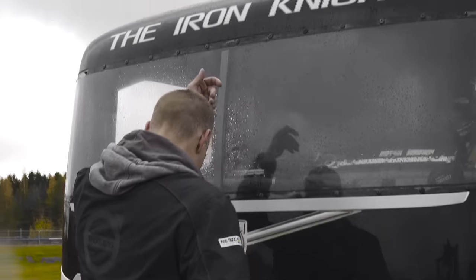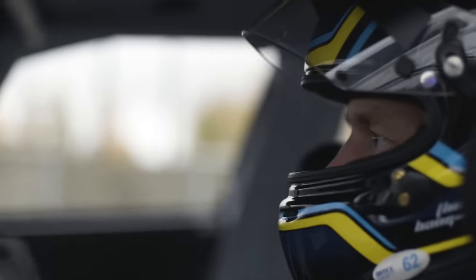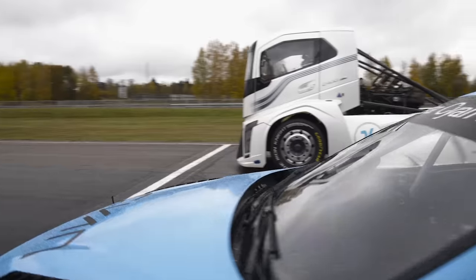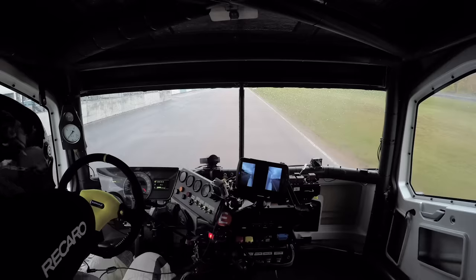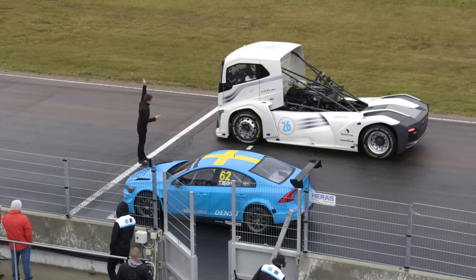The final challenge is the duel on the racetrack. To even it up, we let both drivers do a time trial. The difference confirmed a head start for the Iron Knight. Iron Knight, ready. 3, 2, 1, go!